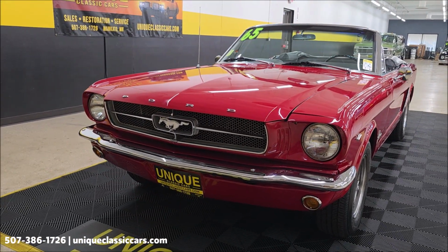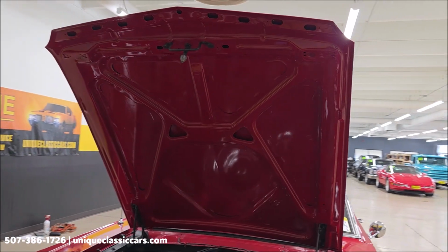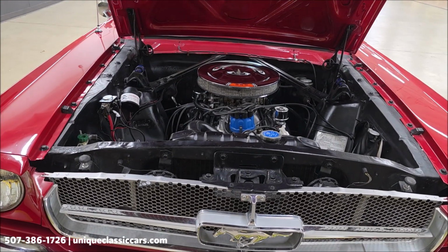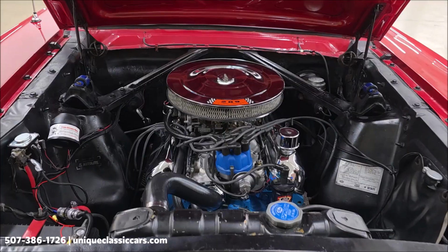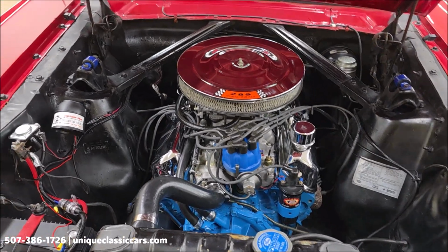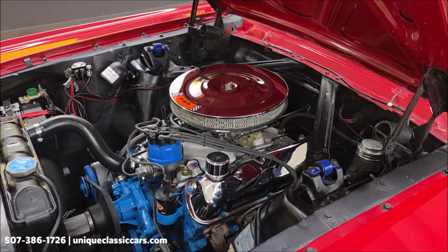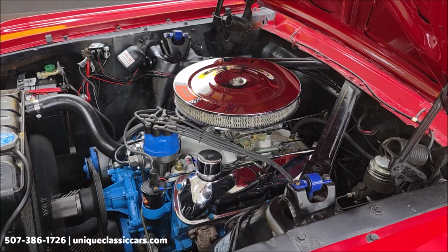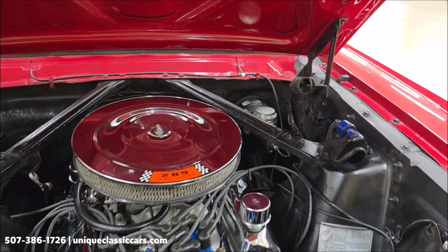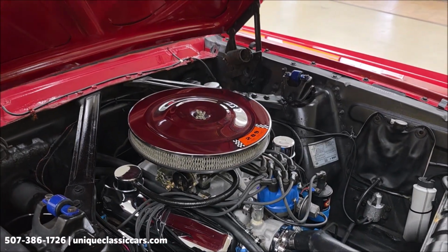Let's get this hood open so we can check out that engine bay, check out the convertible top, and Jason's going to take it for a drive. Underside of the hood, nice and clean. There it is, 289. There is a battery disconnect over here for when it's in storage or in between drives. Some chrome dress up on there with the air cleaner cover, valve covers. Looks like an Edelbrock Performer intake manifold. You can see that Edelbrock 4-barrel on there.